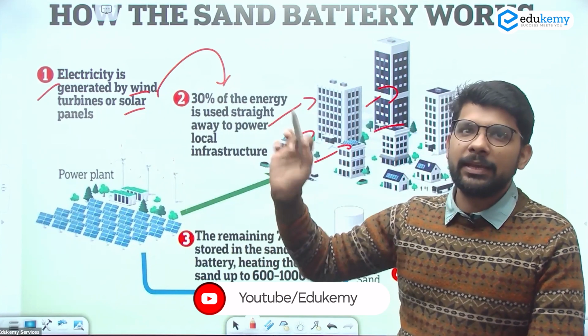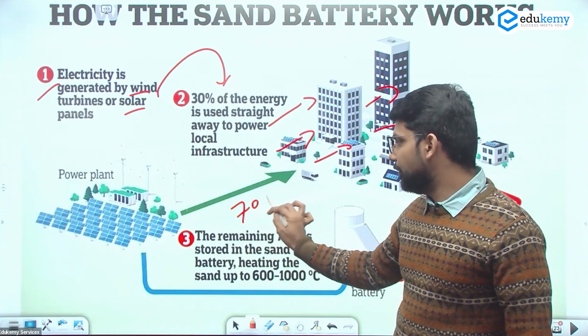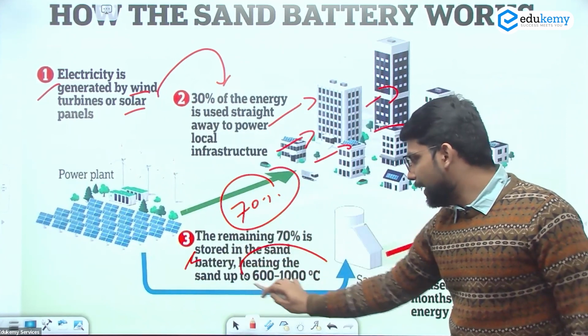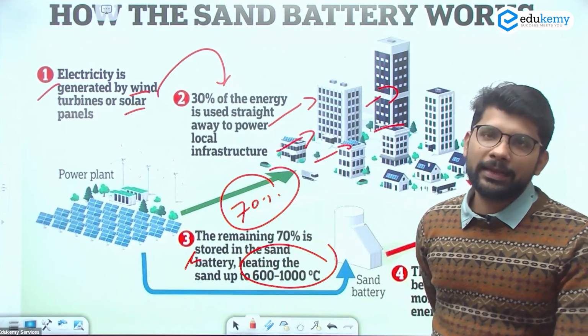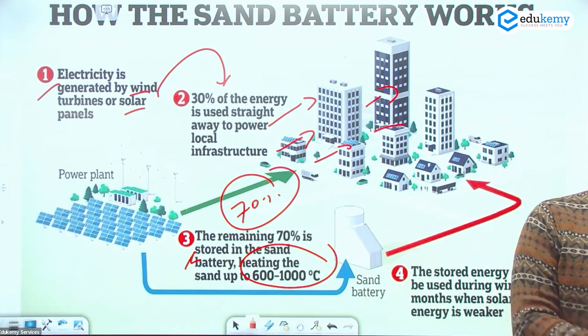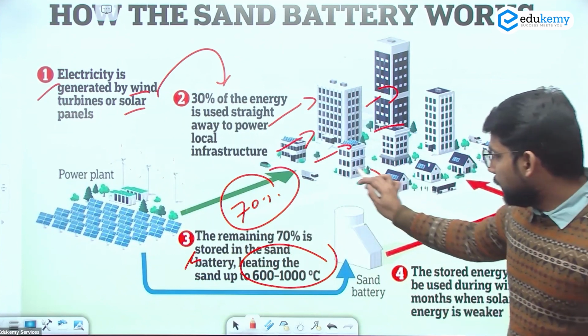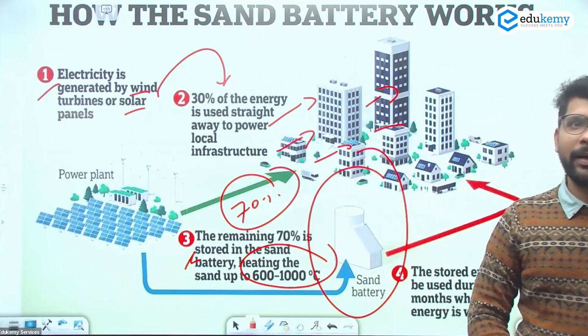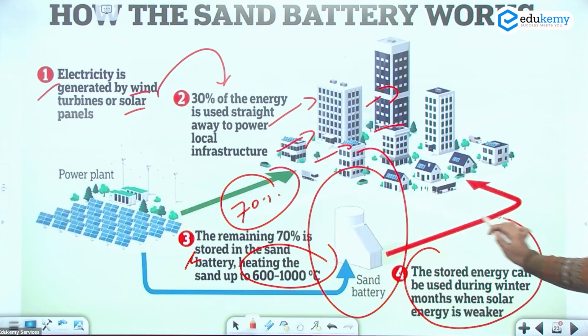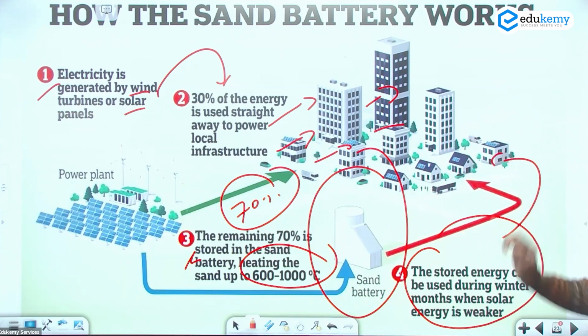But the remaining 70% is stored into the sand battery, heating the battery at 600 to 1000 degrees Celsius. The sand will be heated at a temperature of 600 to 1000 degrees Celsius, and they are storing this sand into this sand battery house. इसमें store करके again the stored energy can be used during the winter months where solar energy is weaker.